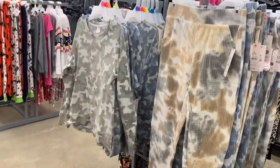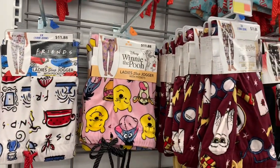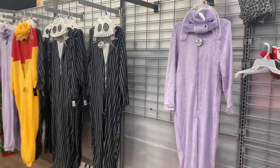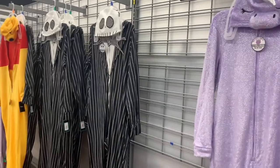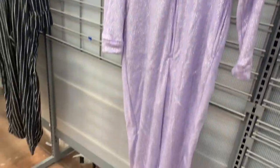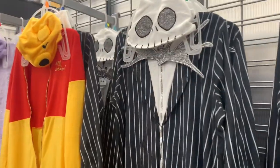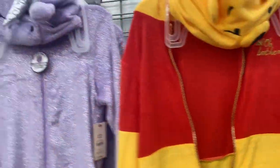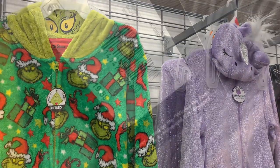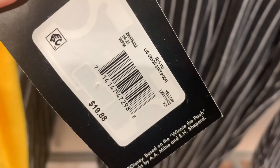So you get the cream one. There's some more cute ones over here. So they have Friends now. And they also have Winnie the Pooh, Harry Potter, Nightmare Before Christmas, and Rudolph. Okay, they do have some of these left. Since the last time though, there's so many that are gone now. They do have the unicorn one. This one shimmers. They also have the Nightmare Before Christmas, and Winnie the Pooh. And over here, they also have Dr. Seuss, the Grinch. Okay, and here's the barcode for them. They are $19.88, so it's not bad, and it's a onesie also.